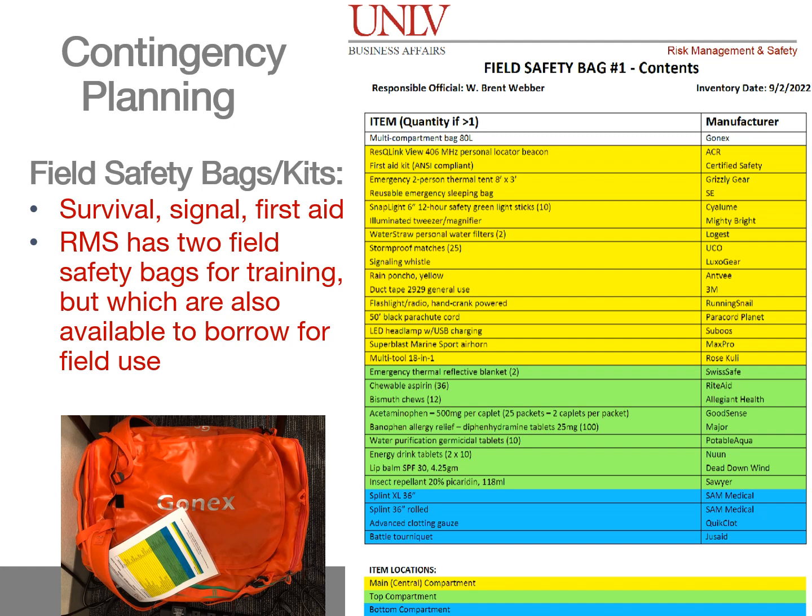The contents of the official UNLV RMS field safety bags are listed here. Please feel free to pause the video and look carefully at the list in the event that you would like to assemble your own field safety bags. Again, the RMS bags are a resource you are welcome to utilize, but there are only 2 of them, so you might want to assemble your own in order to ensure it's always available for your use.